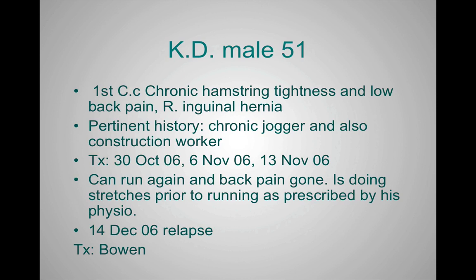KD is a male, 51. His first chief complaint is chronic hamstring tightness and low back pain, right inguinal hernia. The pertinent history is he's a chronic jogger and also a construction worker. He came in for 3 treatments. He can run again, and back pain is gone, and he is doing stretches prior to running as prescribed by his physio. Now you can imagine that I was not thrilled by that, but sometimes people will listen to what they feel is right, and that's what he was doing.